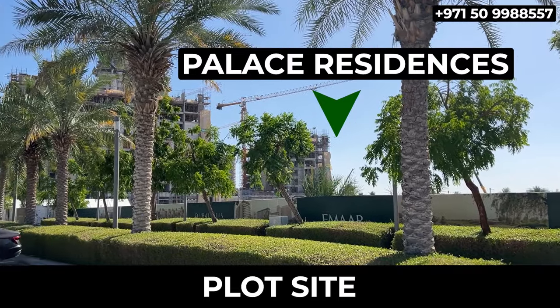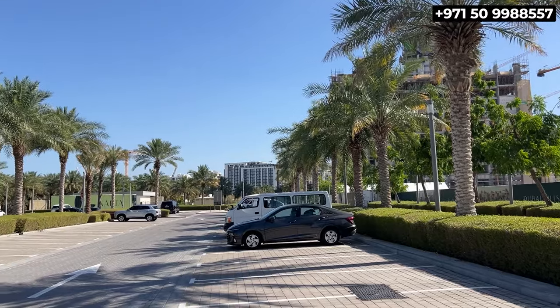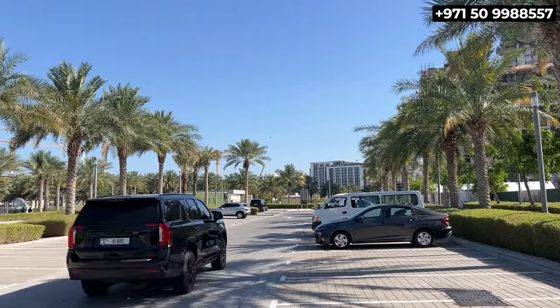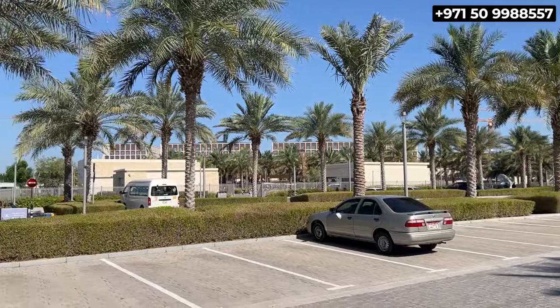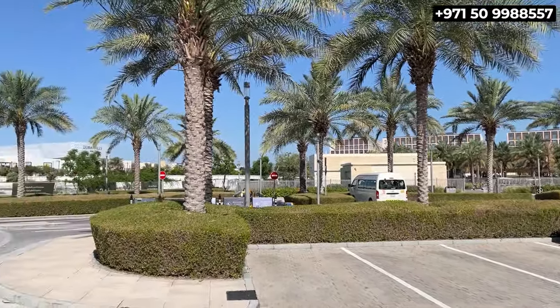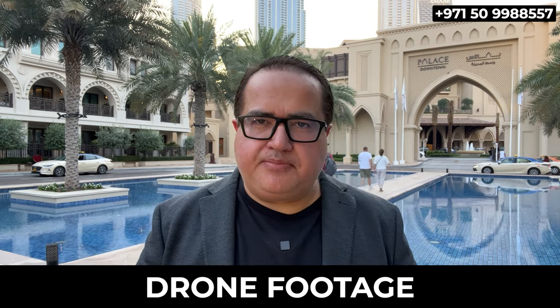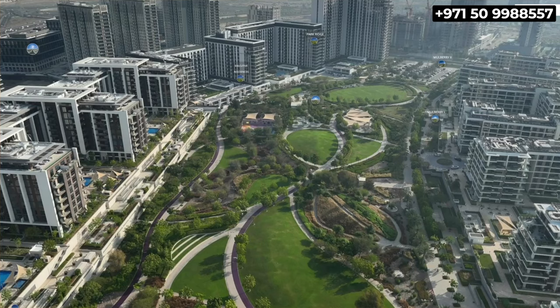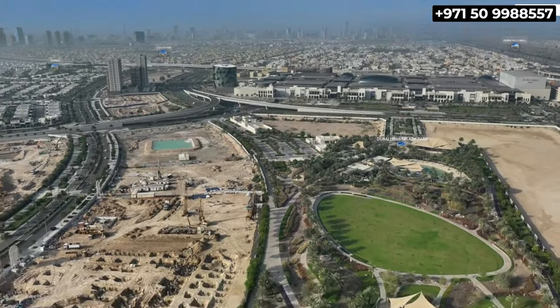This is the actual plot site of Palace Residences. It's a huge plot. You can see in the background the Dubai Hills Park. And if we turn around, we are just a 5-minute walk to the Dubai Hills Mall. Here's a drone footage of the location, just to give you a better idea. So this is the famous Dubai Hills Park. So let's turn around and visit the site of Palace Residences.